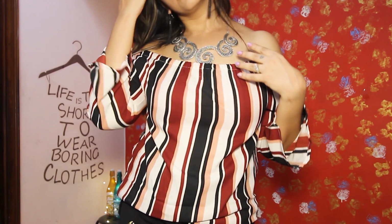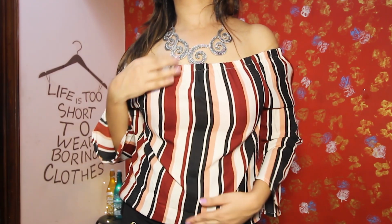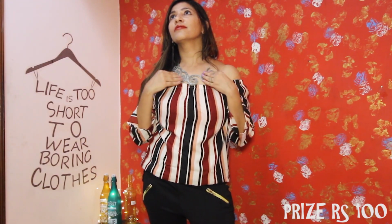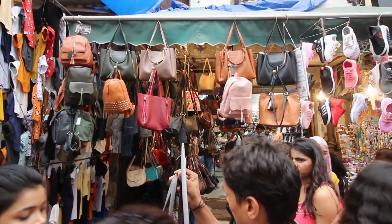Coming to the accessory part, I found this silver necklace from roadside and it was for Rs. 100 and it looks perfectly gorgeous and it will go with any off-shoulder top or for that matter with any top or any dress.